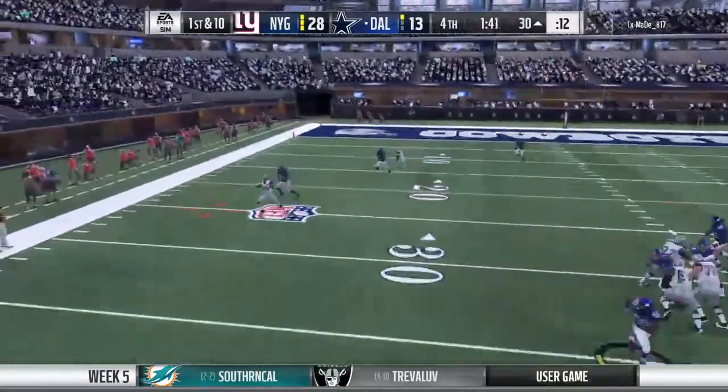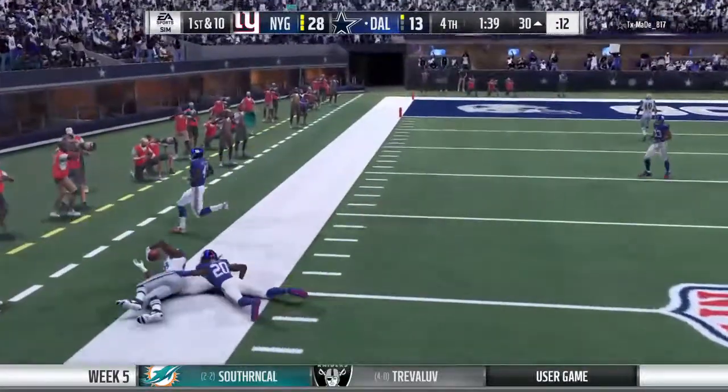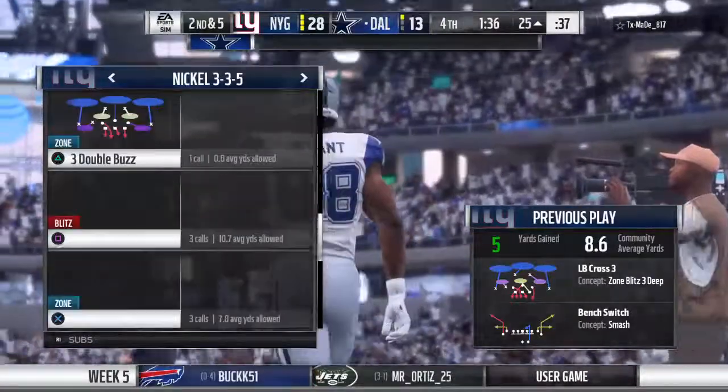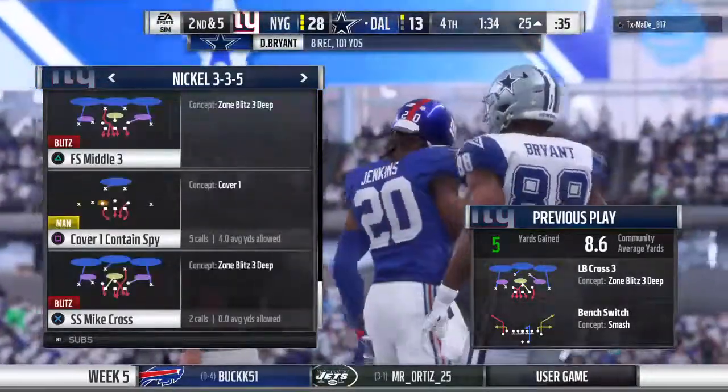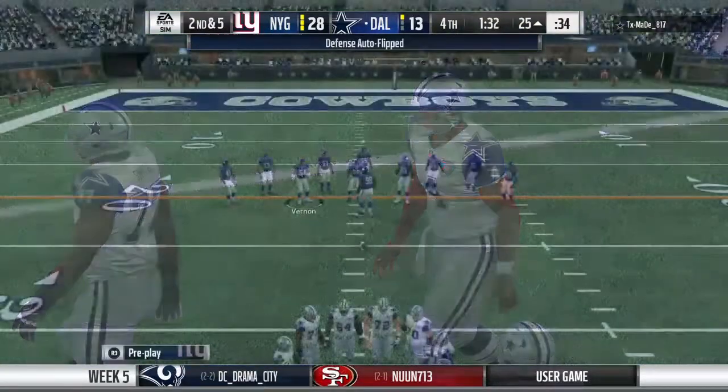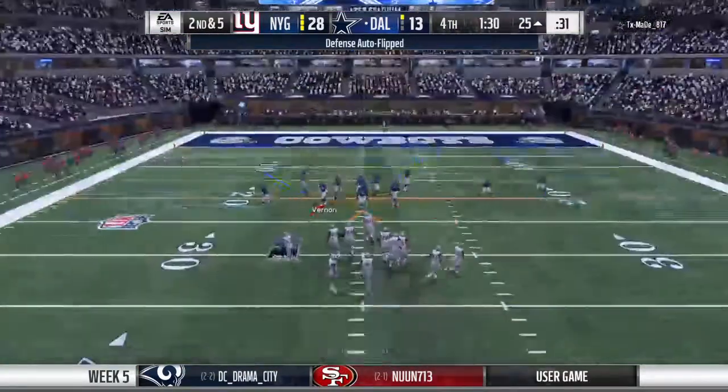Prescott looks to throw on 1st. Throwing the out route, incomplete. It's Bryant. And he's able to get it down to the 25-yard line. 5 yards on the catch there brings up 2nd down. And a really long drive here, and it goes on and on.